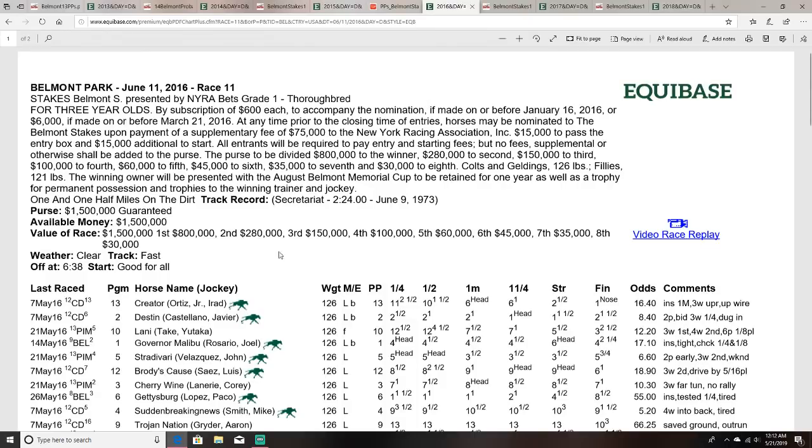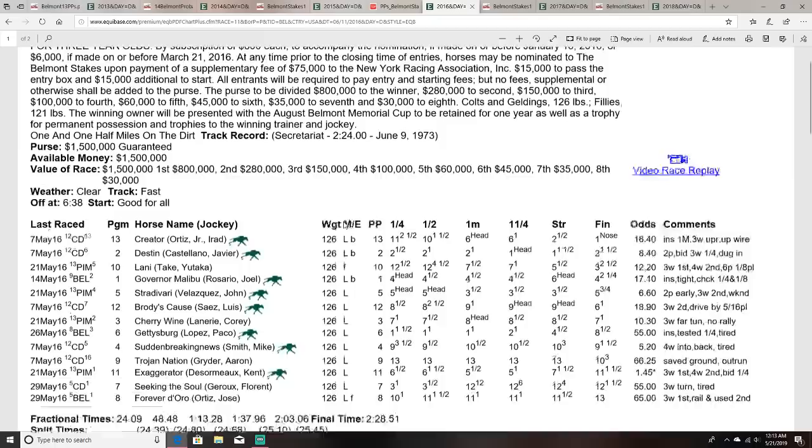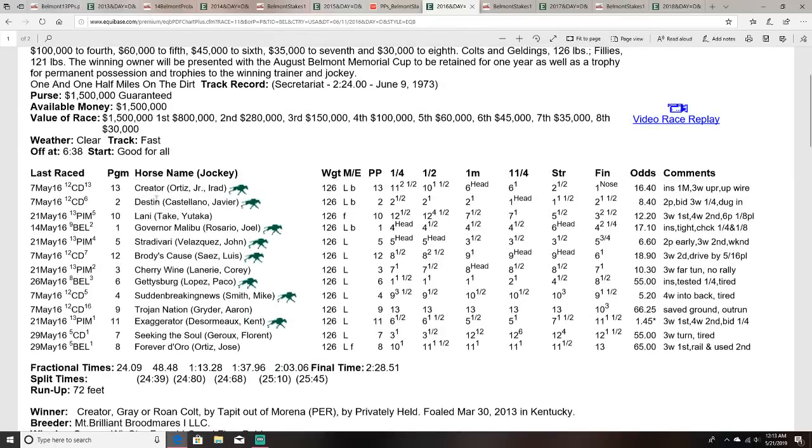2016. And this was a year that I picked Destin to win the Belmont, and I really thought he was going to win turning for home, and got gunned down at the wire, costing me a lot of money, but that happens. It's horse racing. But Creator won, and Destin had the other Pletcher Kentucky Derby to Belmont angle. Governor Malibu raced over at Laurel Park.